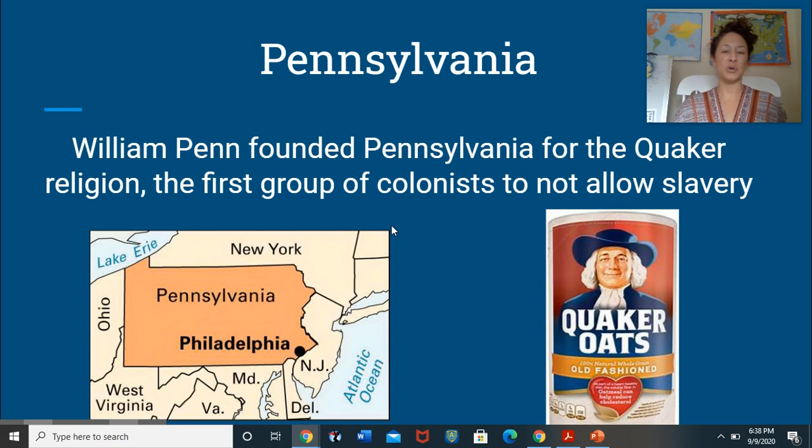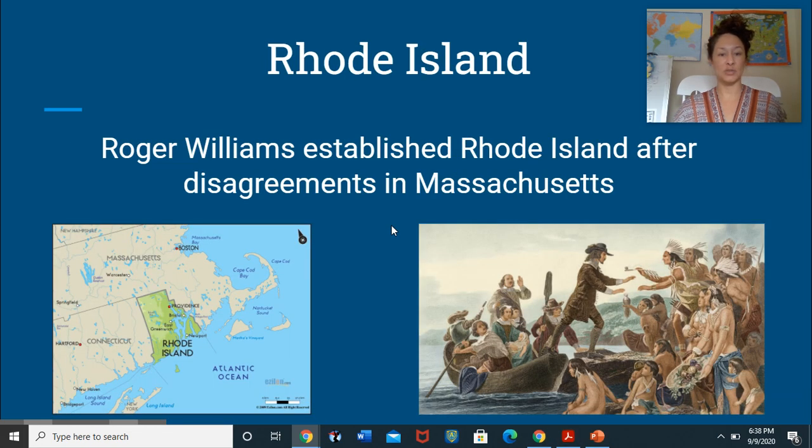And our final notable colony is Rhode Island. Rhode Island is established by a man named Roger Williams, after disagreements in Massachusetts. So if you look at the map, you can see how close Massachusetts was, and you can think about Plymouth right about here where Plymouth Rock was. And since they had disagreements, he actually walks away, it's quite a story, through the forest, decides to start his own colony, and this becomes known as Rhode Island.